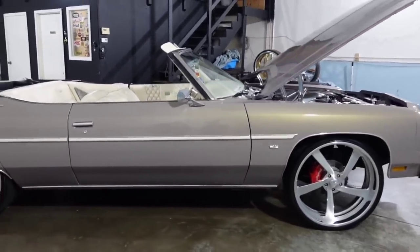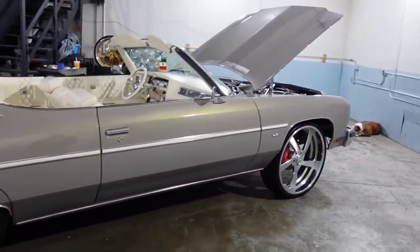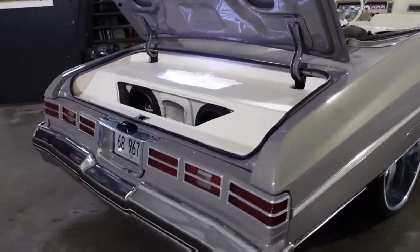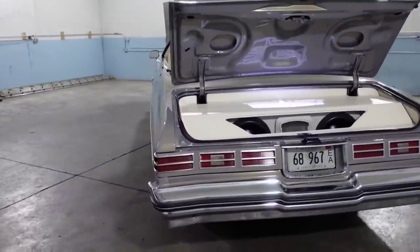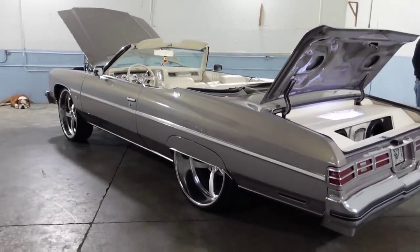And I think it was pretty good. You know, I like it. I like everything about it. We might do a couple changes in the future, but as of now, I think it's gonna stay like this because the car don't need it. I mean, yeah, it's been done a couple years, but it still looks good.